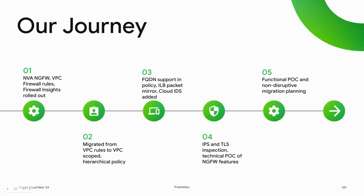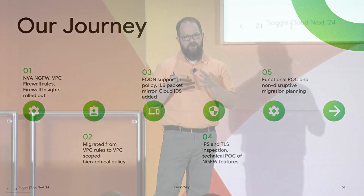In point 3, fully qualified domain name support was added to policy, introducing those layer 7 features. And we also began to get our packet capture capability through ILB packet mirroring, sending to our own collectors. And Cloud IDS was added for that to begin doing intrusion detection. In point 4, we got what we really wanted, which was IPS in the Cloud NGFW platform and TLS inspection and decryption. This is the point where we believe all the capabilities were feature complete.